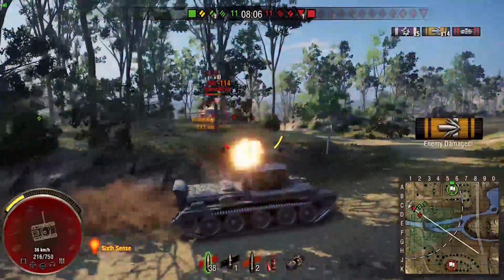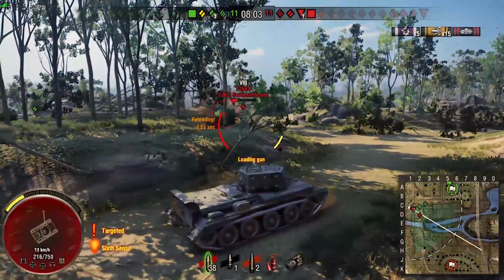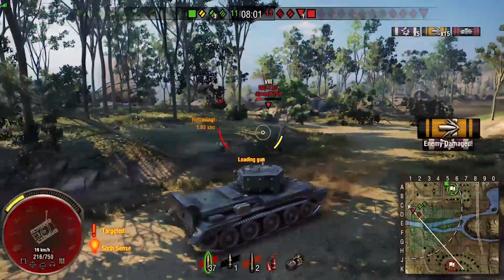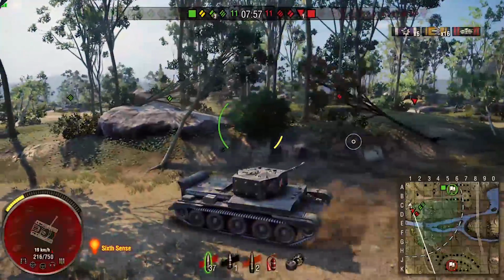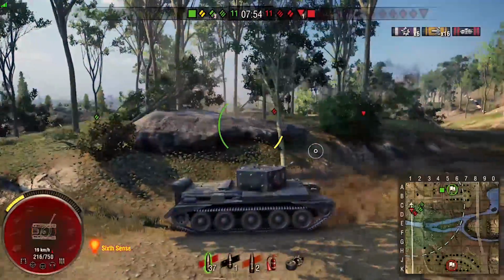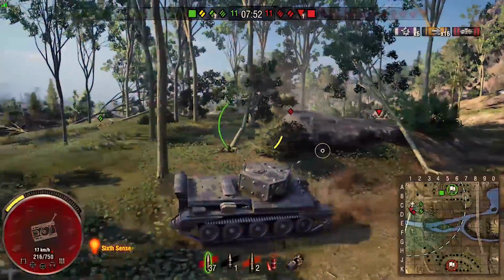He takes a shot. We put one into him, put another. Nice. I'm a bit wary of the T26C4 and his reload. I don't want to sit in front of him, and the artillery's on the opposite side as well. So back up, get back into cover behind that rock. Make him think about where I'm going to come from next.